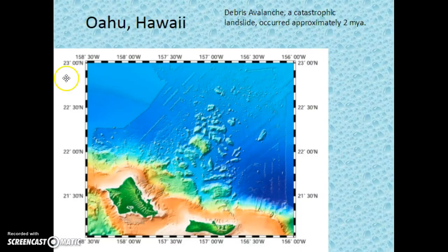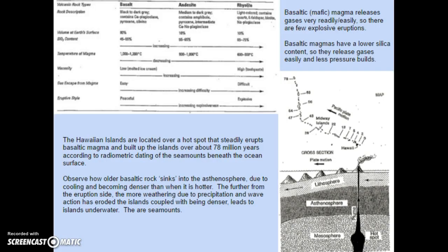So moving on here. In Oahu, there was actually a major debris avalanche, a catastrophic landslide that occurred about 2 million years ago. And this would have generated tremendously large tsunami waves. It would have hit pretty much the whole west coast of the United States.